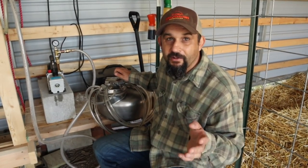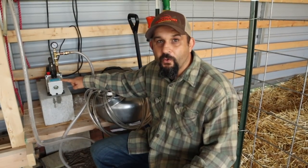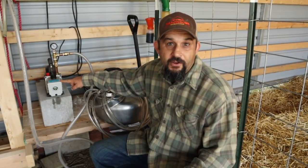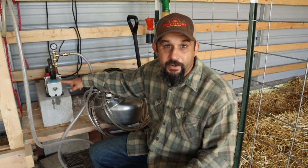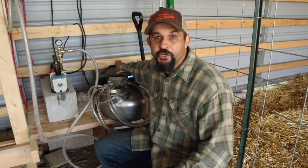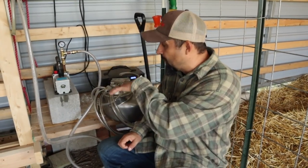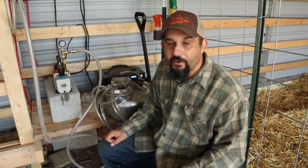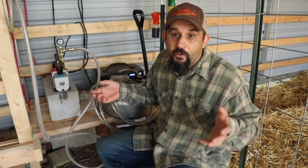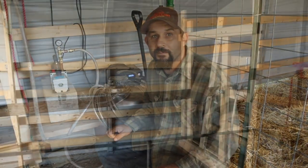Now we've modernized it a little bit by giving it a more modern pump. This is just a 4 CFM one stage vacuum pump. Not a very big pump, but it does the job really well. And then we run it off of our solar powered generator because we don't have electricity out here. If you guys are interested in knowing more about our complete setup and how it all works, let us know. We'll do a video just about that. But for today, we need to get milking.